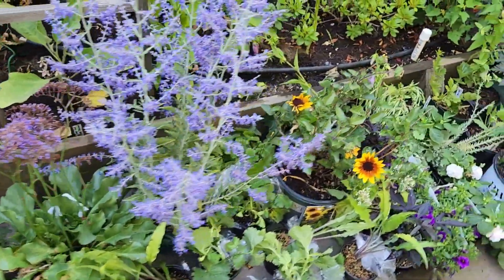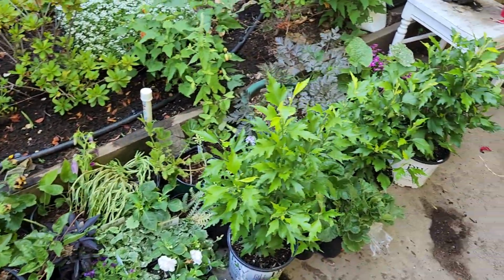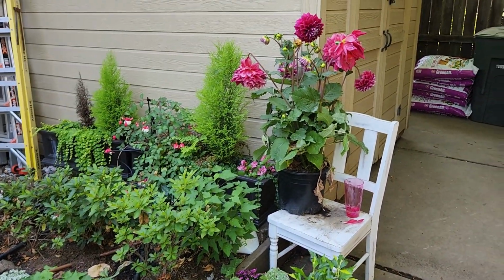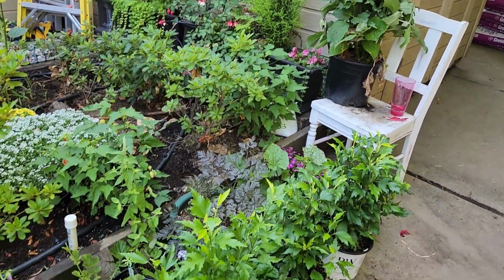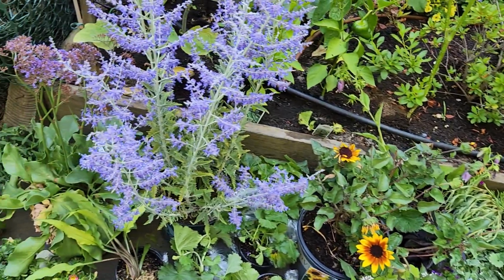All right, but here are all the ones I just unboxed, as well as the ones that I got from my friend up the hill a little bit, and the ones that I got at Lowe's on their clearance rack. Well, that dahlia was not on the clearance rack, but some of the other things were. So let's see. I am gonna pot up some pots.